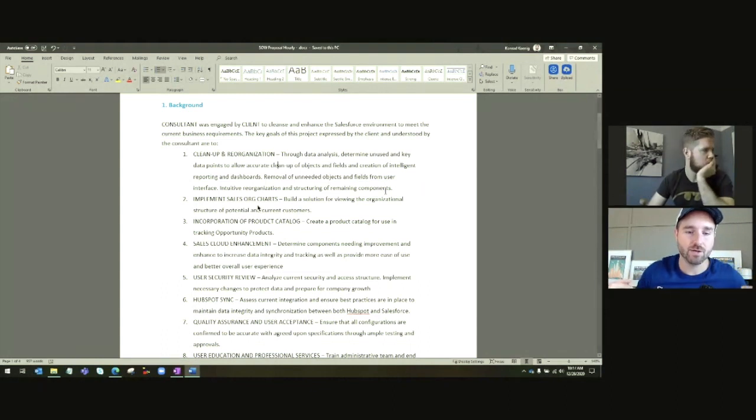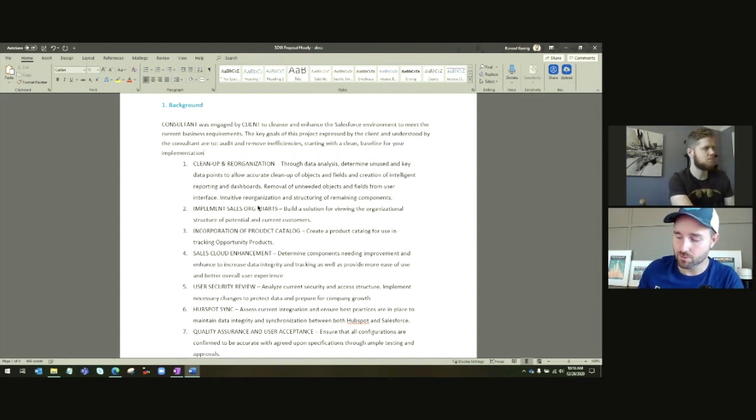Like, we're going to take your Salesforce Sales Cloud, and our key goals are to audit the existing Salesforce Sales Cloud structure, and we're going to remove inefficiencies from that structure to make sure that we're starting with a very clean baseline for your Salesforce implementation. Like, we know that you implemented it. We know you've used it to a very basic level. So let's take whatever you're doing today and pull it back down to the baseline.